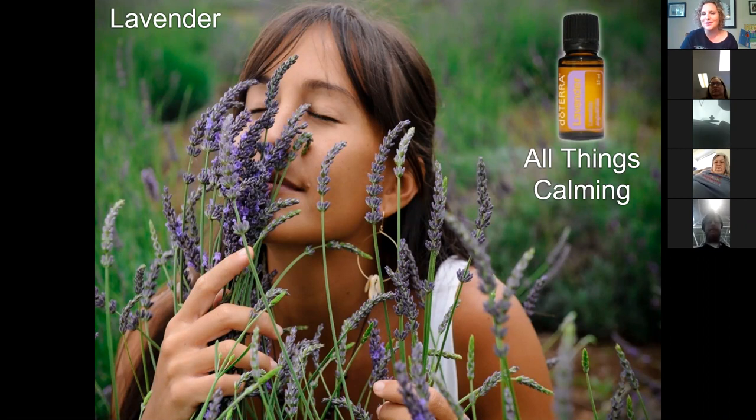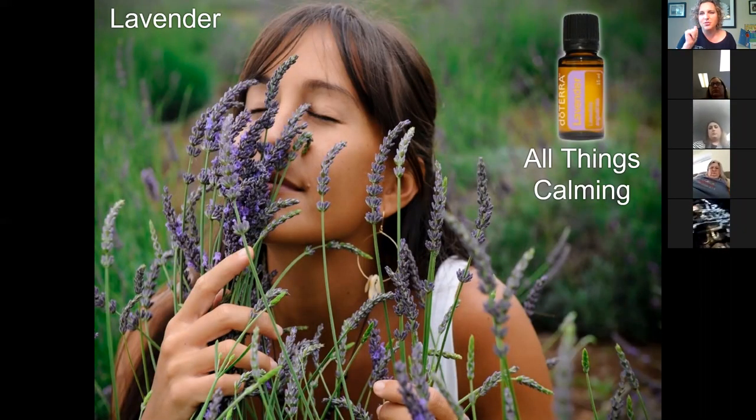I was a little curious at first about why I thought it smelled so different, and people will say that to me sometimes. I'm like, well, it's just because you're used to a different kind of lavender that's totally synthetic. So it's all things calming. It is wonderful for our skin. I've got to warn you though first, there's pictures of some burns. It's really, really good for burns and keeping our skin healed.